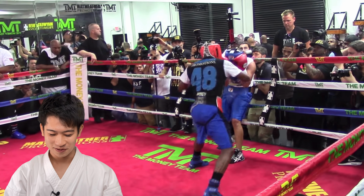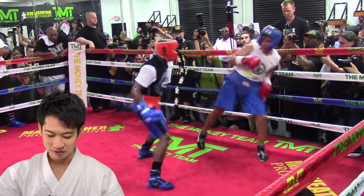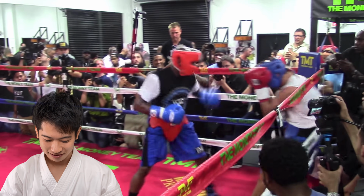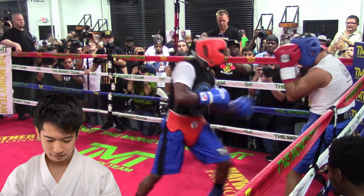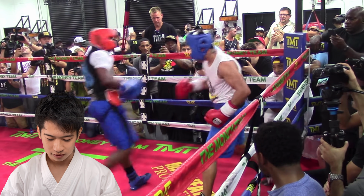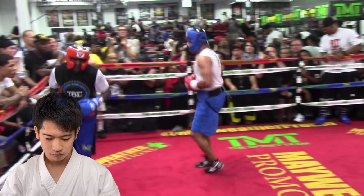Yeah, in the first 20 seconds, the opponent was pressuring Mayweather, and Mayweather was circling around, but look at it now. Who's in the center? Yeah, that lead hand. I guess we can do that too in karate. The distance is different, but keeping the hands out and attacking, that can be one thing.